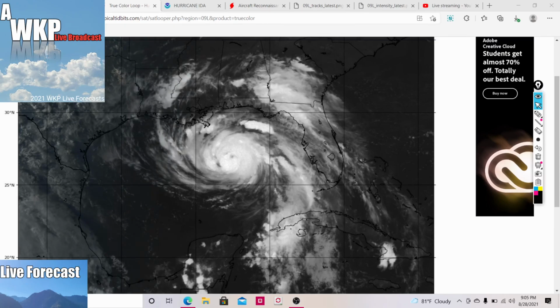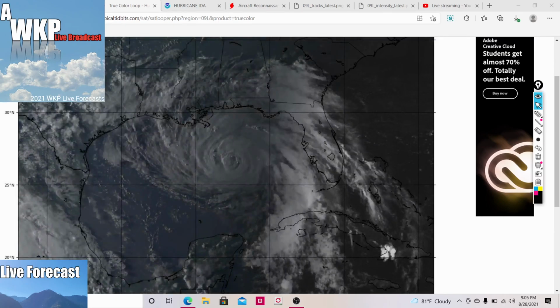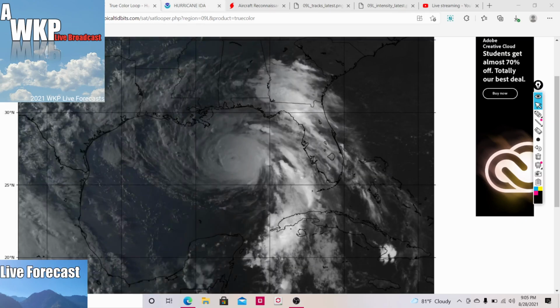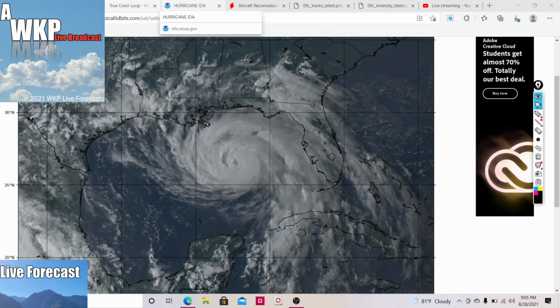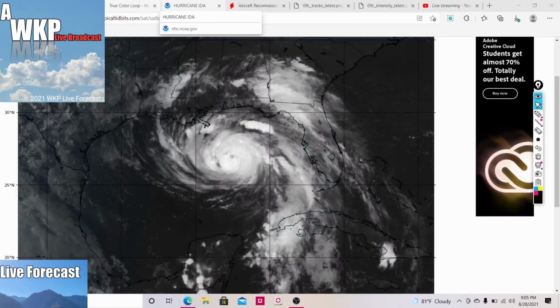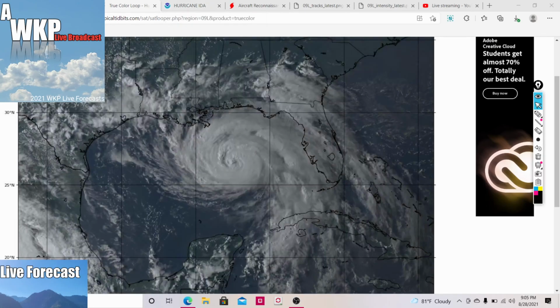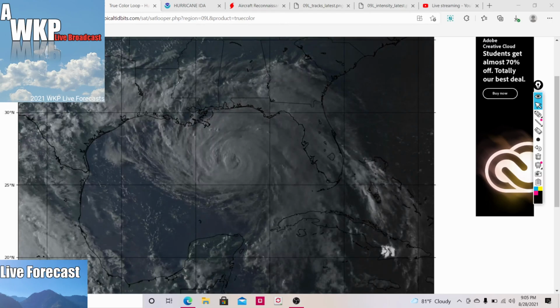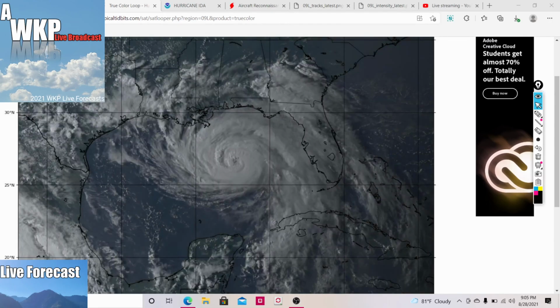So if you can evacuate or can get to a shelter, do it now, because you only have a couple more hours until those tropical storm winds start arriving. And once the tropical storm winds arrive, you cannot go out driving to try to get out of it, because trees start blowing over at tropical storm force winds.